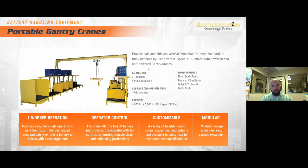And the top guard was cut out to where a hoist, a chain, could fit through it to pull the battery. So they did an overhead extraction where they'd use what we'd call a battery lifting beam, which we can see right here attached to this crane, and they would attach this to the battery and then lift this battery overhead out of the truck, place this on a rack, and then they would grab the charged battery, pull it out of the racking, and place it back into the truck itself.